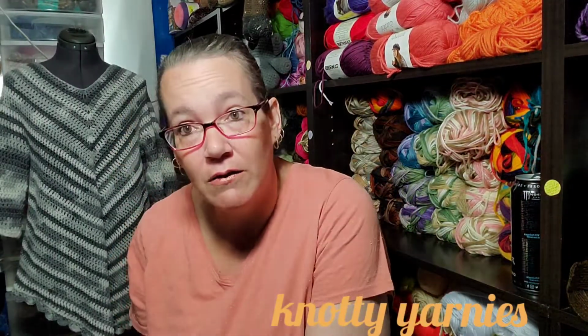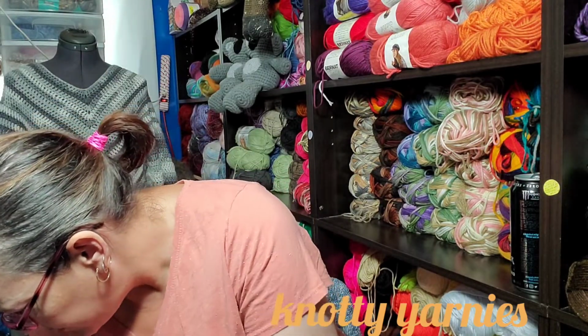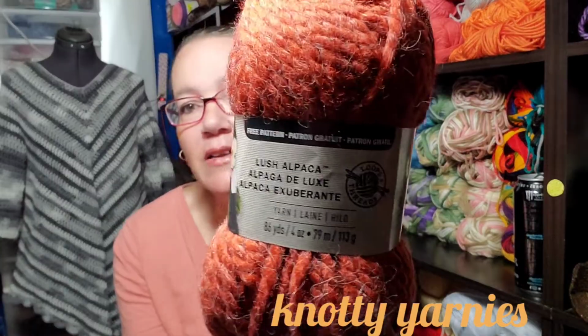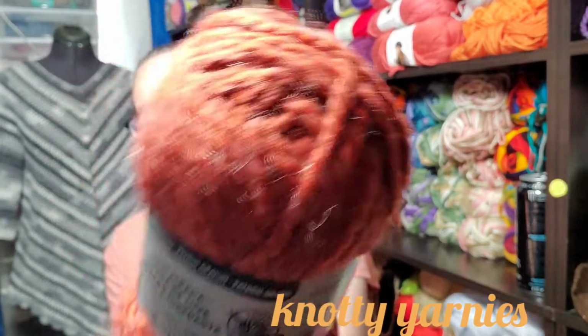The basket's a little full. I'm not going to take them all out. 2, 4, I bought 6 of these. Blush Alpaca by Loops and Thread. Look at the alpaca fur on that. Can you see the fuzz?